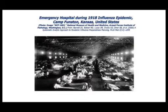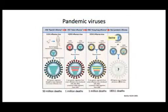But really the thing that hits the headlines has been pandemic flu, and the story doesn't start in 1918, but it's where people are most familiar with it. And this is a ward in Camp Funston in the US in the 1918 Spanish flu pandemic with large numbers of individuals involved. We know that during that pandemic, something like 50 million people around the world died from the virus, and that really set the scene for the fear there was with the pandemics that came subsequently.